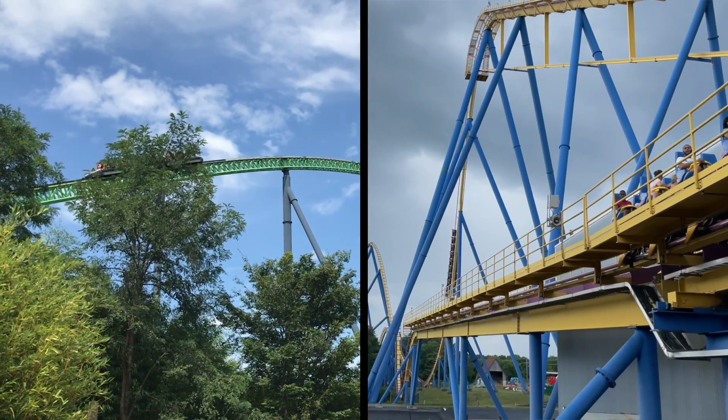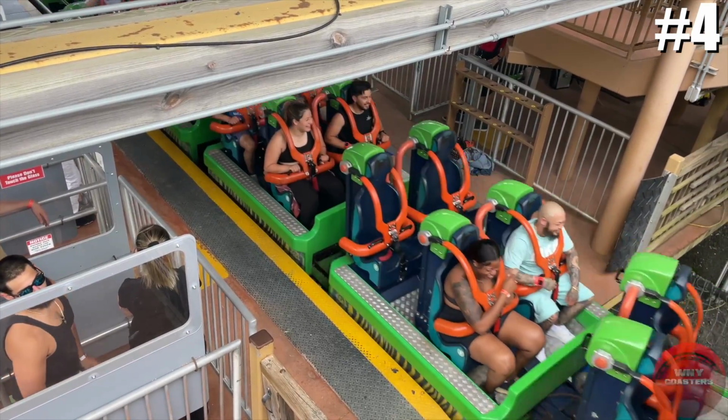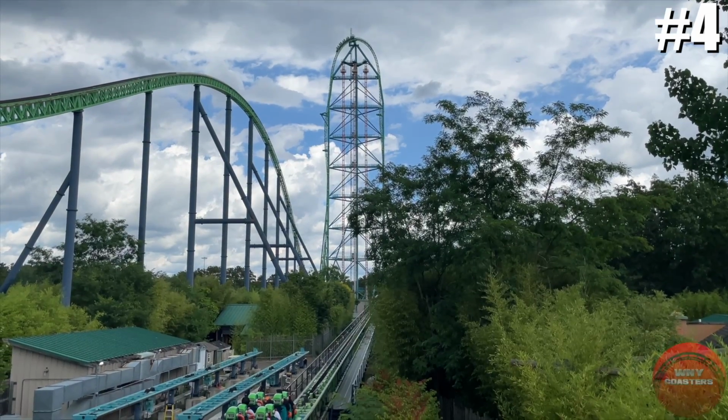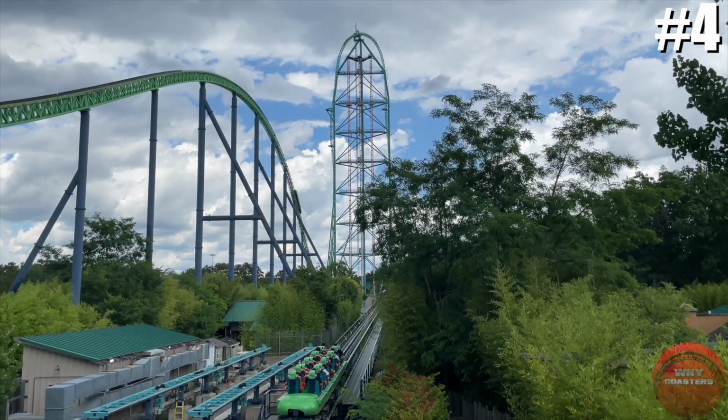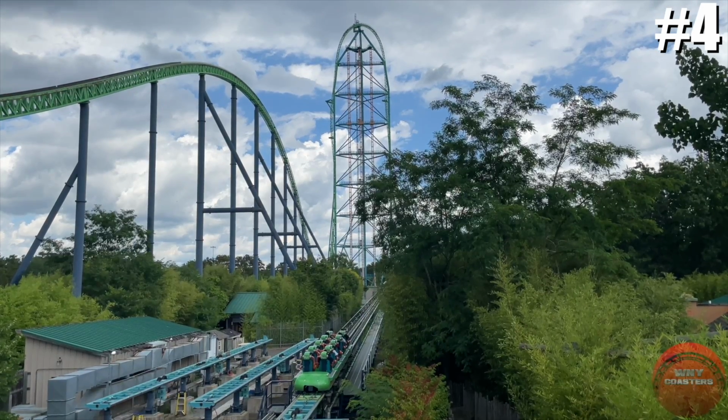So just keep in mind that all of these rides are great. Number 4, Kingda Ka, the world's tallest roller coaster. Kingda Ka is an awesome roller coaster. It features a great launch, a fun top hat, a massive drop, and a fairly decent airtime hill. Just about everything on this ride delivers the way it should, even more so in the front row.